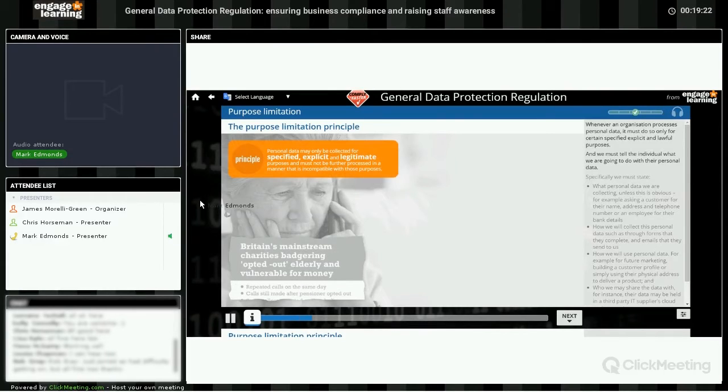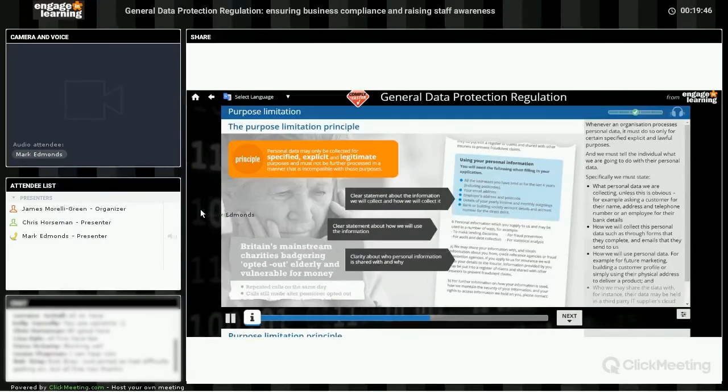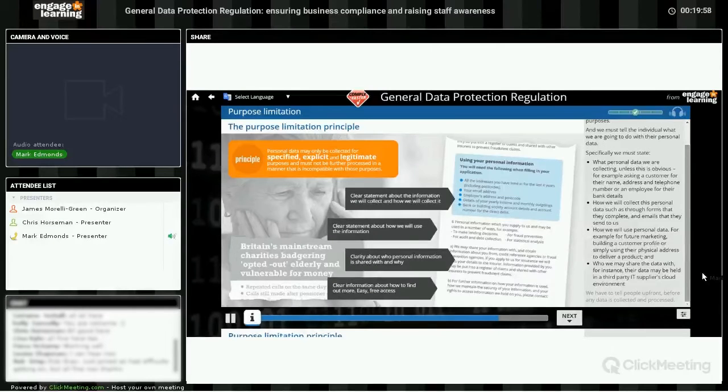For example, asking a customer for their name, address and telephone number, or an employee for their bank details. How we will collect this personal data, such as through forms that they complete and emails that they send to us. How we will use personal data, for example, for future marketing, building a customer profile, or simply using their physical address to deliver a product. And who we may share the data with. For instance, their data may be held in a third-party IT supplier's cloud environment. We have to tell people upfront before any data is collected and processed.